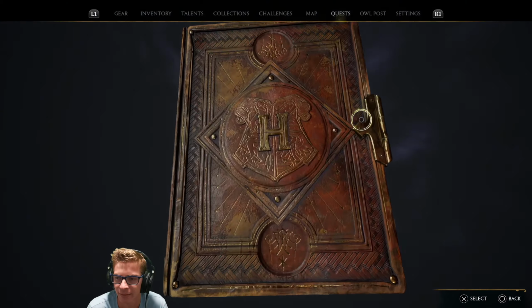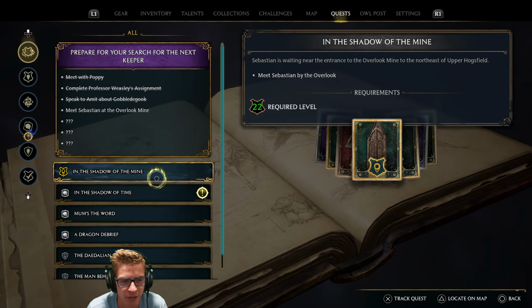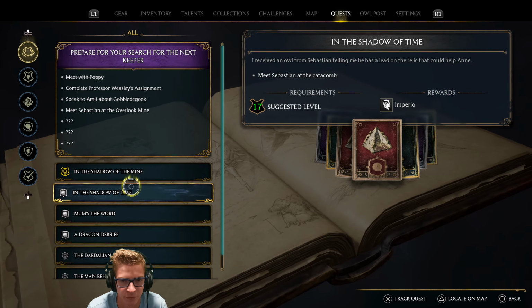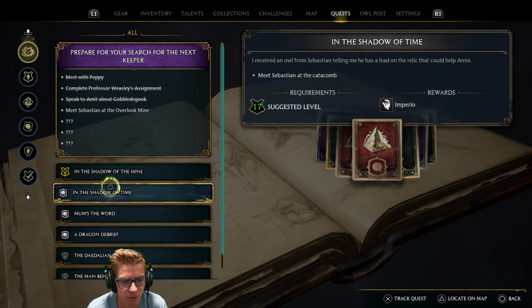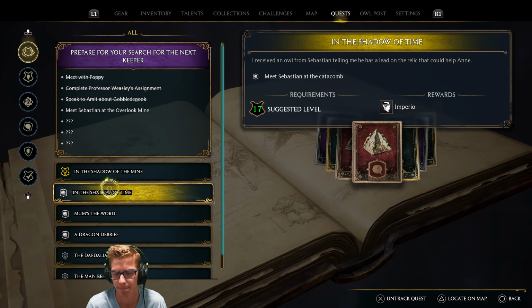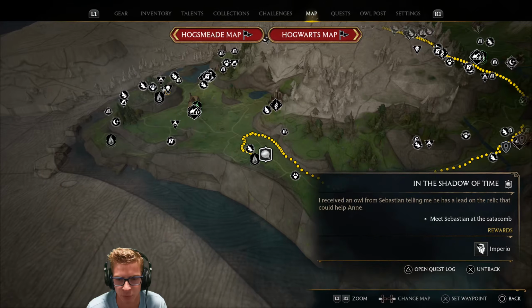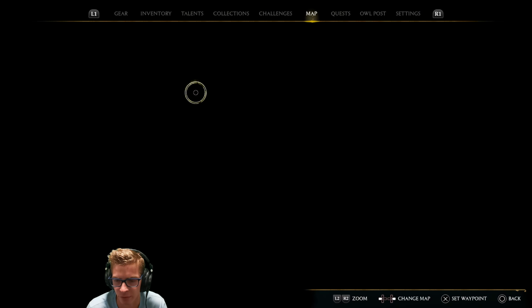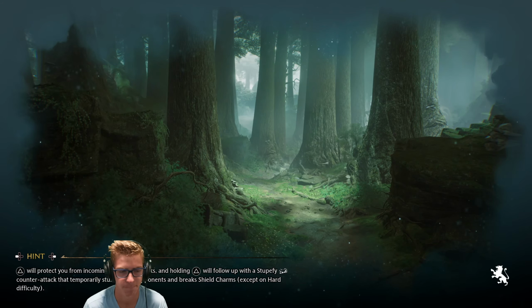Let's get the quest book open. Let's see what's going on. All right, in the shadow of time. Oh, really? Let's do this. Yeah, we'll do this one, and then we'll do the main mission that rhymes with this one. So. All right.